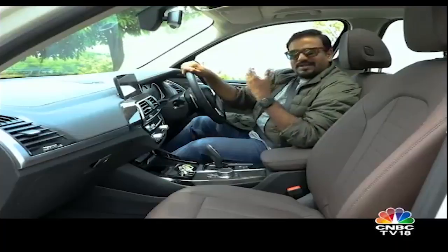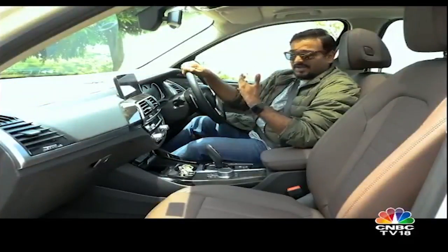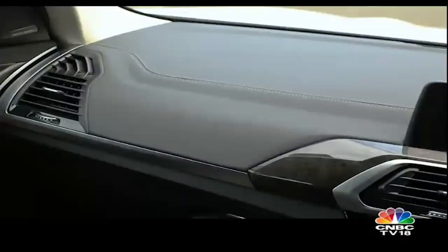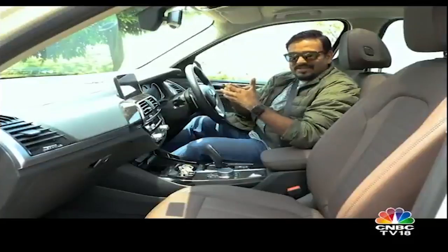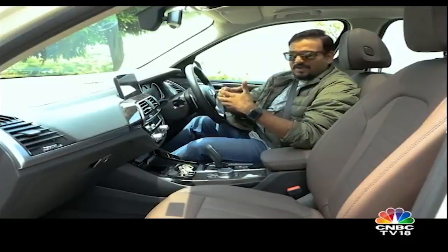BMW's cabins are a lesson for other carmakers on how to make the dashboards more driver-centric. Look at the center console, it's nicely tilted towards the driver, all the controls are ergonomic, they fall easily at hand. The materials used, the way the display is laid out, everything just makes you feel like you're a part of the drivetrain when you are driving enthusiastically. And I think that makes a lot of difference towards contributing to that driving fun.